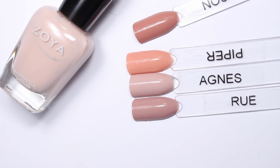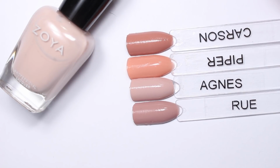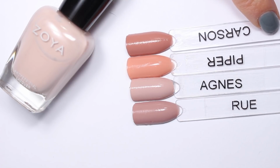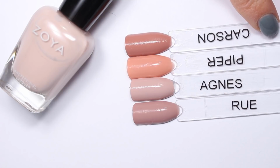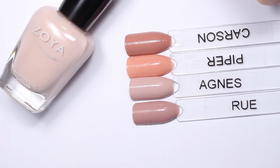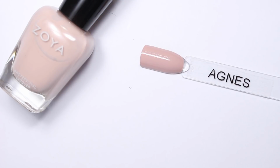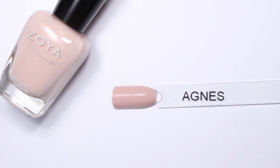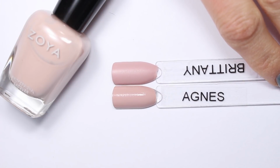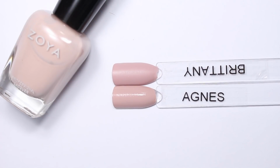The other one that I wanted to bring in was Carson, just because Carson is a recent release and it is a really warm toned nude. This is from the winter collection last year, from the Jubilee collection. And again, Agnes is so muted here, it's not even similar to any of these. However, I do organize my polishes by color order, and the polish that I saw that looked kind of similar to Agnes was Brittany, which is one of their satin polishes.